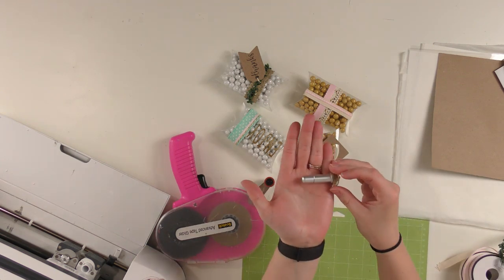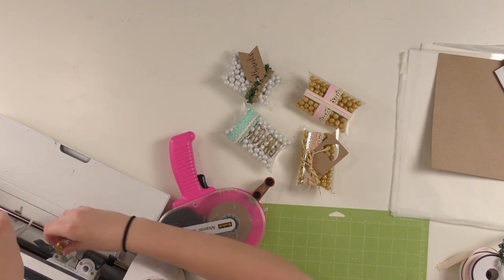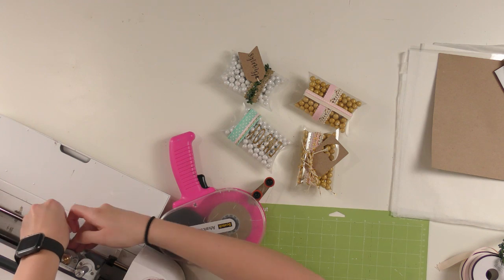So we're going to take our engraving tip and pop this into the clamp in here, because that's what we're going to be using first. It's telling us that it's going to engrave first.